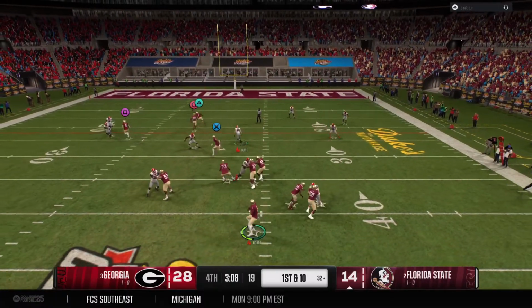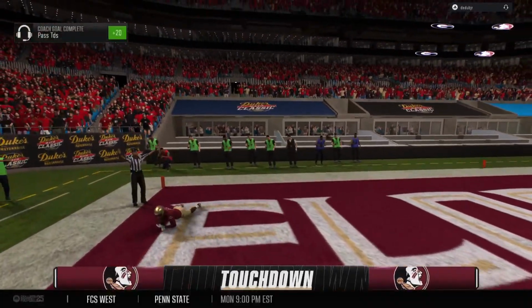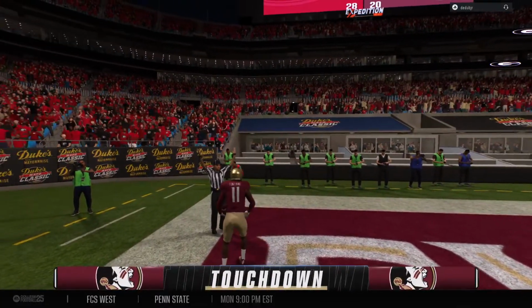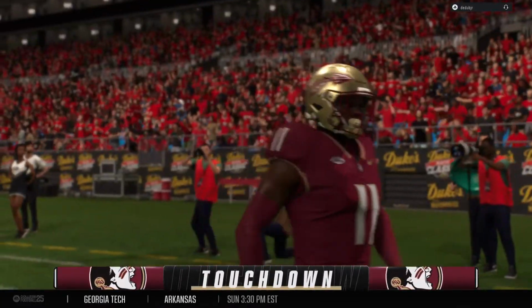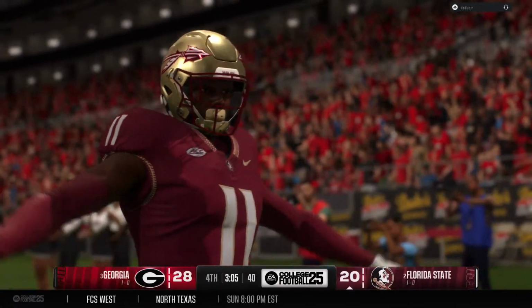Looking to throw it on 1st down. And he's going to fling it deep, going for it all here. And it's caught. Touchdown, Knowles. That's a crucial score. Makes it a 1-possession game and makes the stretch run of this very interesting.